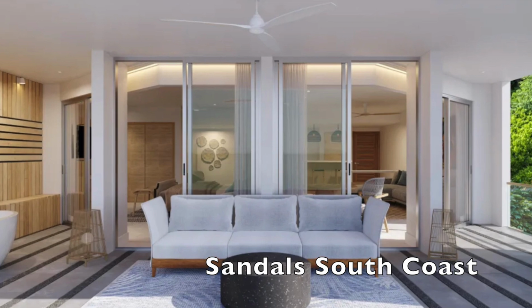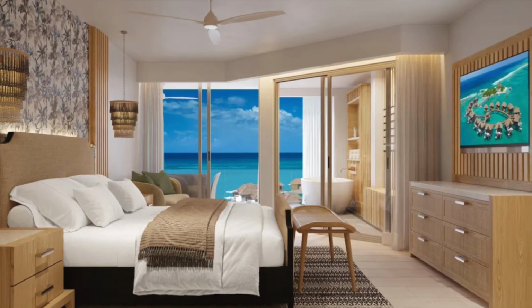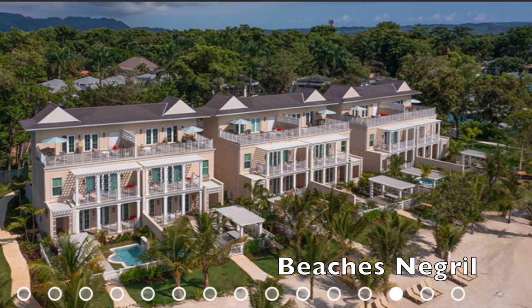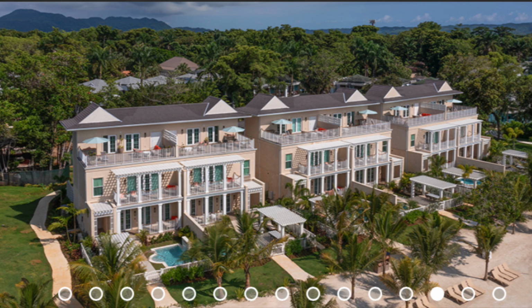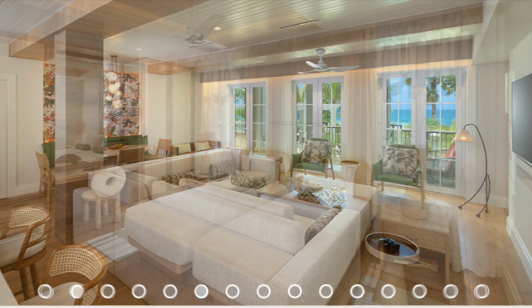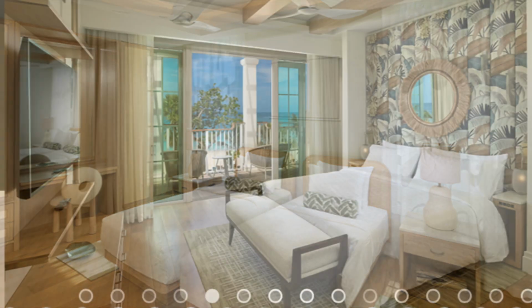And then you have the Sandals South Coast, and they've renovated their French village to Long Beach building, and these are the pictures from the Long Beach rooms. Then you have Beaches Negril, and they have a new beachfront villa and penthouse, and they have the Fire Sky Reserve Villa and the Event Tide Penthouse, and these rooms can hold up to 10 people.